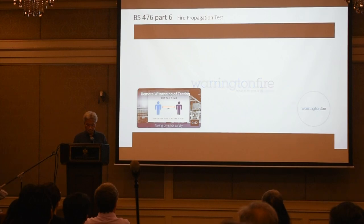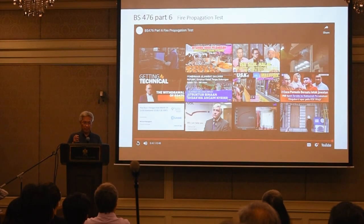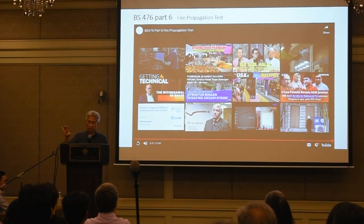Okay, so that's 476 Part 6. It's called a fire propagation test. What you saw just now was the material being placed in this little frame. The flame is subjected to one surface of the material only. And for the fire propagation test, they will have a sample, and a known non-combustible base material as a reference.